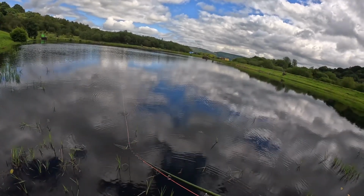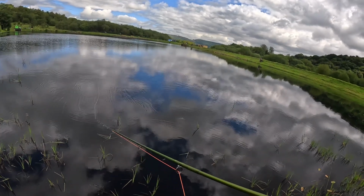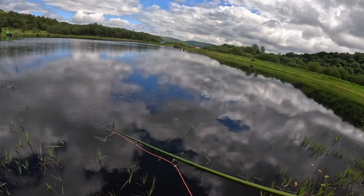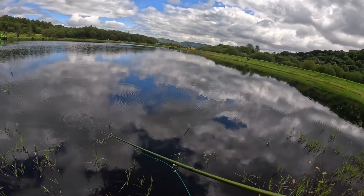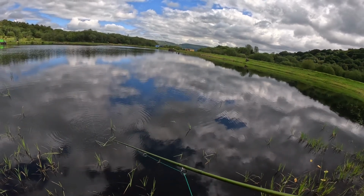That's a nice long line. Nice long line up by the weeds. Hopefully there's some fish laying in there in ambush waiting to come out. See the big snake? He'll come out and smash it.